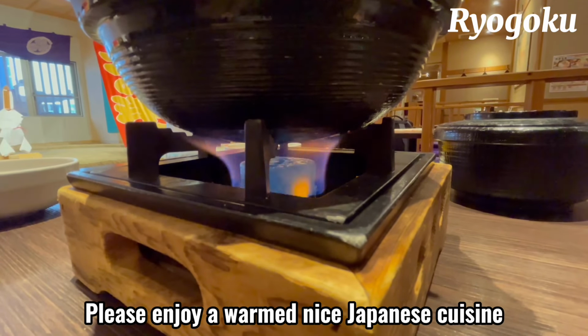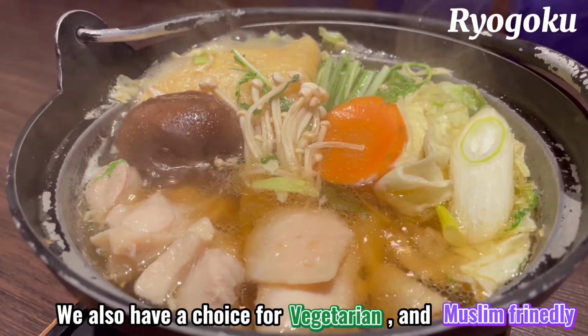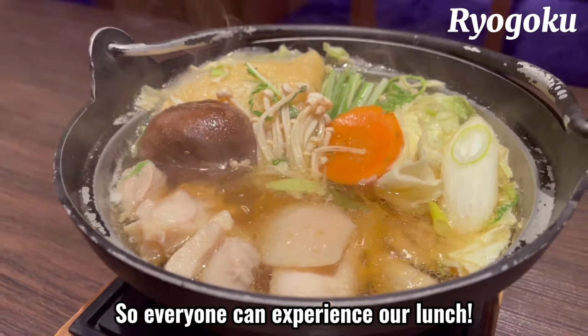Our food will be ready when we get to the place. Please enjoy a warm, nice Japanese cuisine. We also have a choice for vegetarian and Muslim friendly, so everyone can experience our lunch.